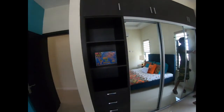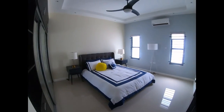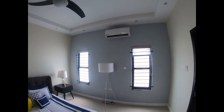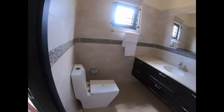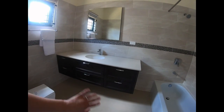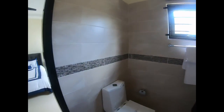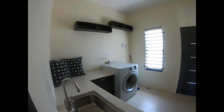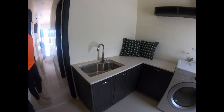Really nice. These bedrooms are really nice sized. So they come all pre-piped for AC. And another nice bathroom here. I like how the vanities are floating vanities so you can clean under it really easily. Nice. I think I'm sold on these. Oh, this is the laundry one. What'd you say? Ooh, okay. Laundry. This is nice.